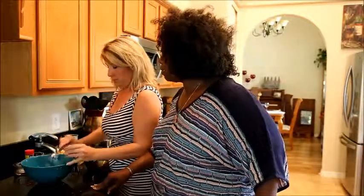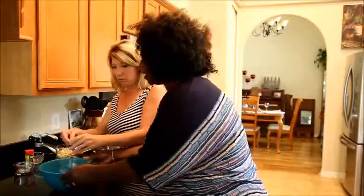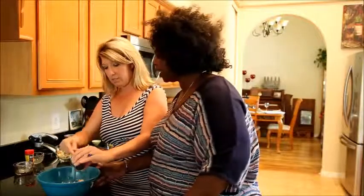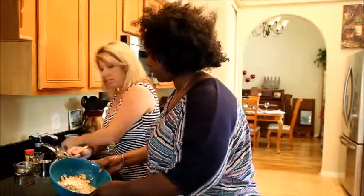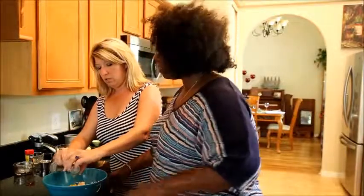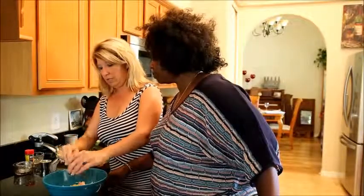Oh, that's smelling great already. I've got about 2 tablespoons of mayonnaise. Okay. Going in. A little bit of just yellow mustard. These are all simple ingredients that you should already have at home. This is super, super easy.